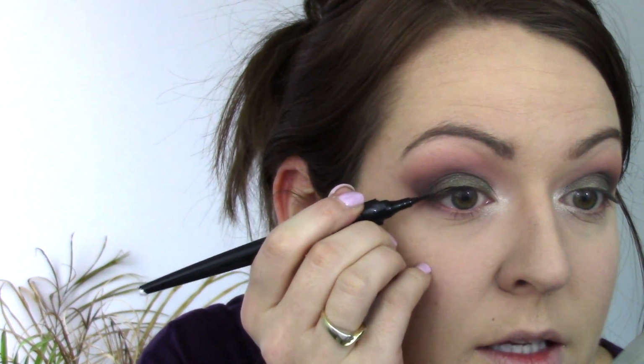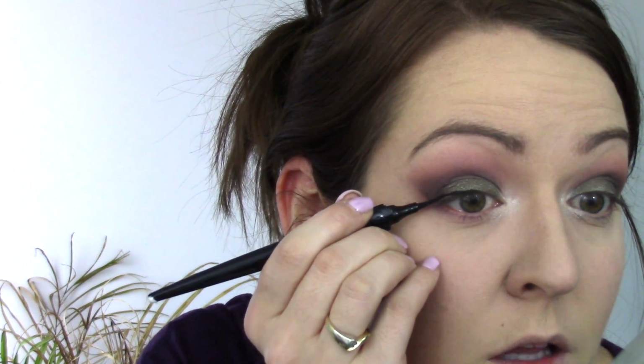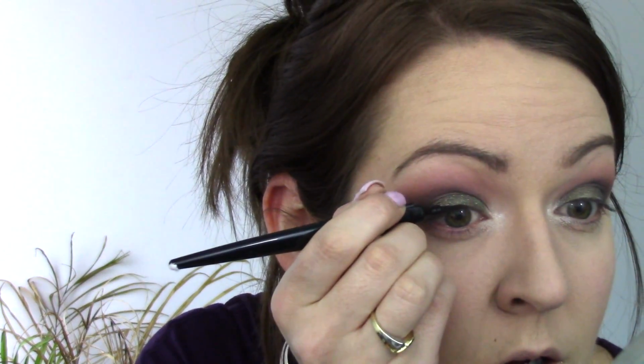Now it's time to try the Voluminous Noir liner in Blackest Black. So let's just open this thing. Okay, so it's really thin and it's really pointy. It's kind of long and pointy. So let's just try it. Okay, it applies nicely. There's a lot of product. It's really black.